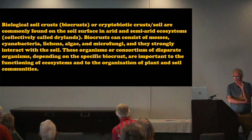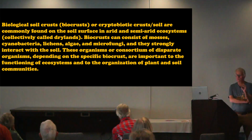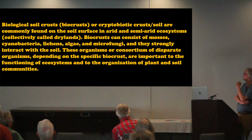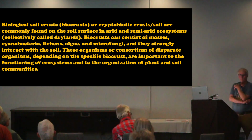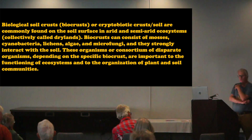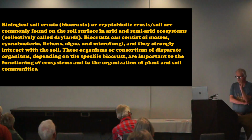This is an ecosystem that's in the top few millimeters of the soil. And it's a complete ecosystem in itself. You can see what it consists of. Cyanobacteria is one of the main constituents of it. It's got fungi in it, it's got algae in it. It's really interesting. And these are nitrogen fixers. The cryptobiotic crusts, or biologic soils, kind of pave the way for higher order plants.